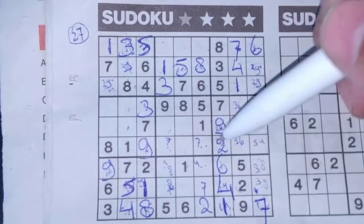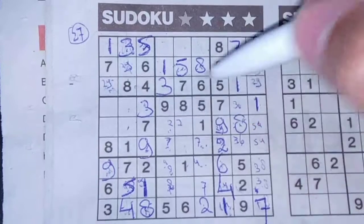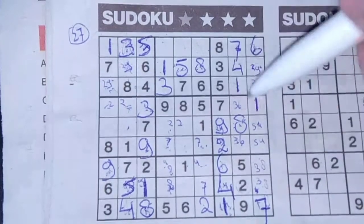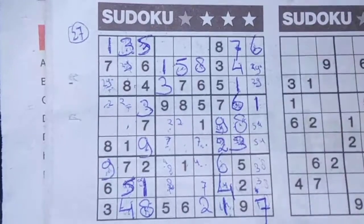2 cannot be in these 3 boxes, so the 2 goes here, and the 2 goes there. 3 and a 6. We have a 3 here. This should be a 6. This should be a 3.